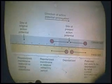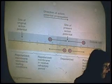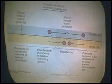And here's an old diagram from the old Vander. Slippery. Okay. This is also from the 7th edition, which I really like, but they don't have in the book anymore. Thank you.